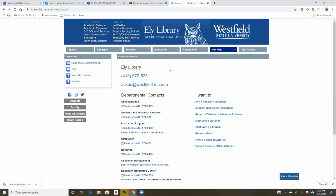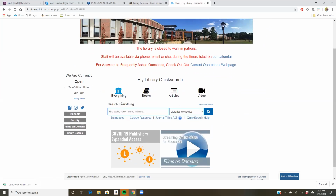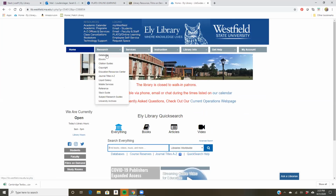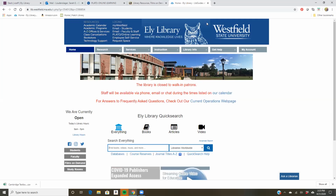All of that contact information is in the Plato page, but it's here as well. We're here and available to help with any questions that you have. So that was just a quick overview of some things. Oliver will be discussing our databases. We have them linked here. We'll also end by discussing some of these expanded resources. But at this point in time, I'll hand it over to Oliver. I'm going to stop my share.